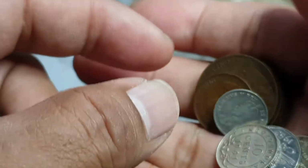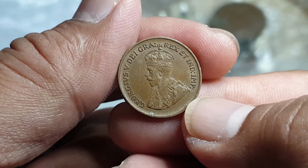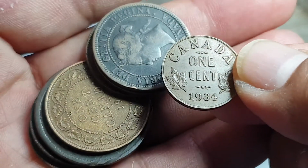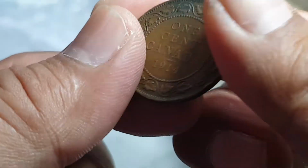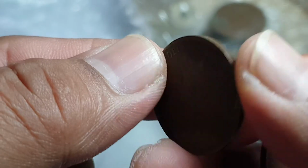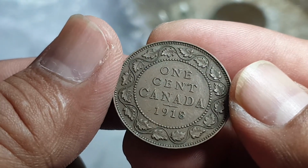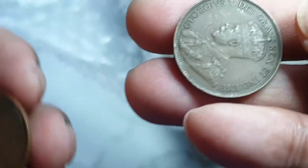Wow, nice varieties, nice old dates. So this is King George the Fifth, from 1934, 1 cent. See the different sizes, 1 cent from before and 1 cent now. Another 1 cent, King George the Fifth from 1914. They all look nice. Probably this is a halfpenny, King George the Fifth. Oh, it's not 1 cent, but it's a different size too. So 1918. So you see the difference. It's a little bit smaller.